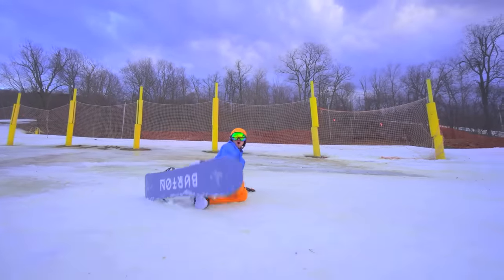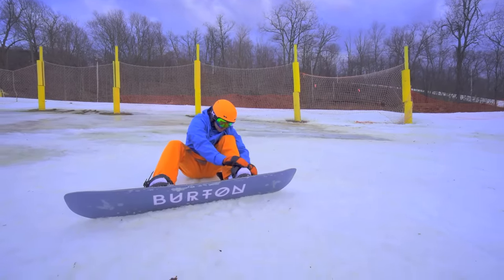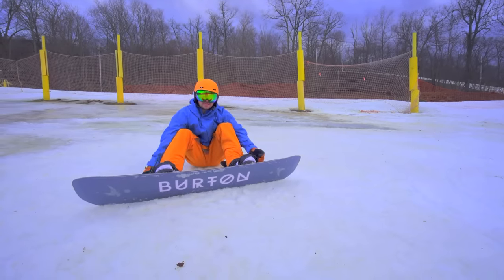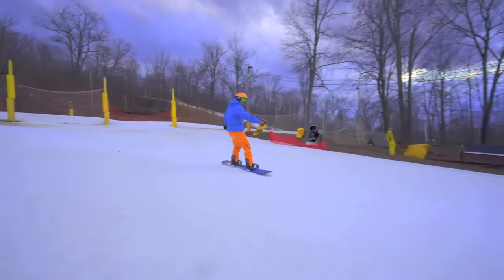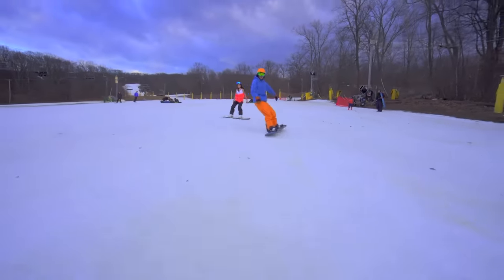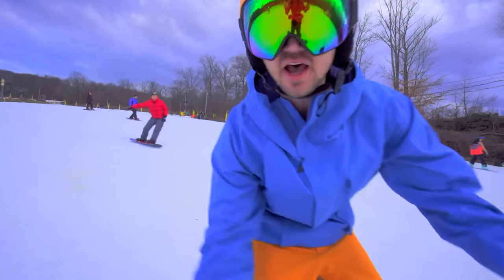All right. Now I'm off of the chairlift. I have to put my second foot in. See? One's right here, and one is right here for two feet. All right. We have two straps, too. Okay. The first strap is in, and now the second strap is in. Here we go. Snowboarding. Let's go!